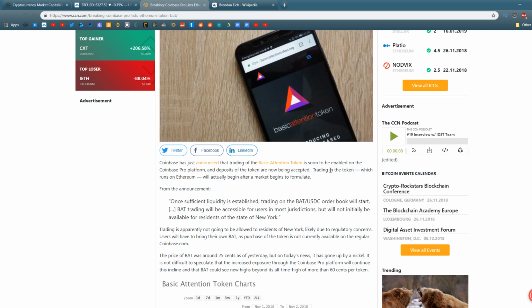And one thing I also want to make very clear is that when you log into your normal Coinbase account, Basic Attention Token isn't going to be there alongside Bitcoin and Bitcoin Cash and Ethereum and everything else just yet, although that is coming in the future.